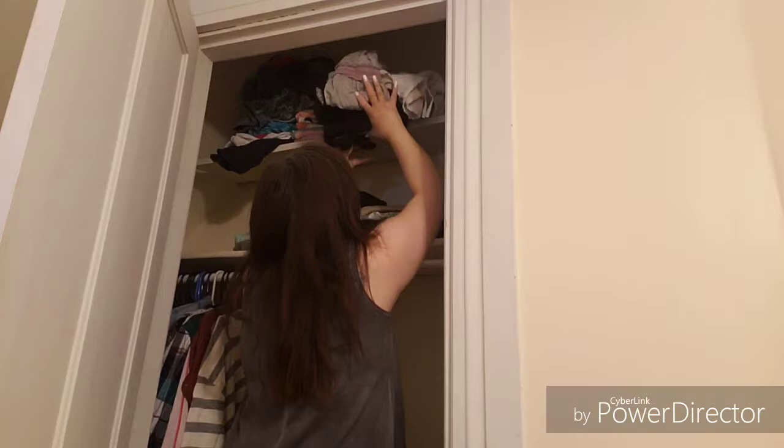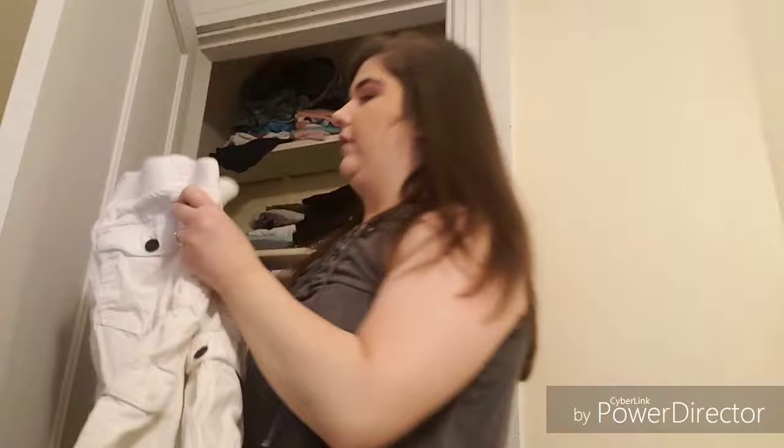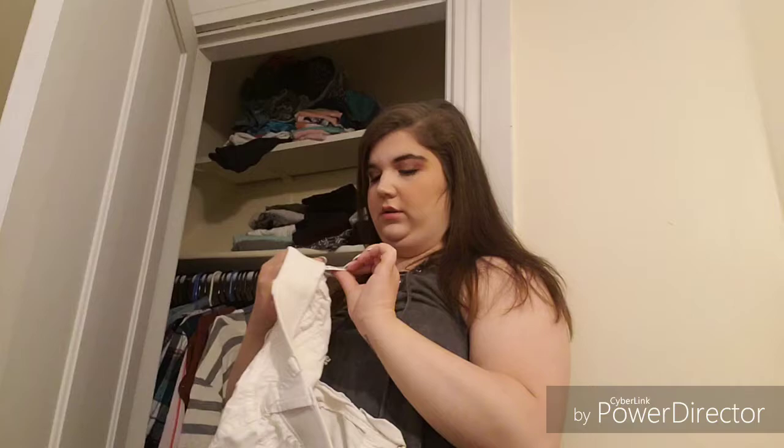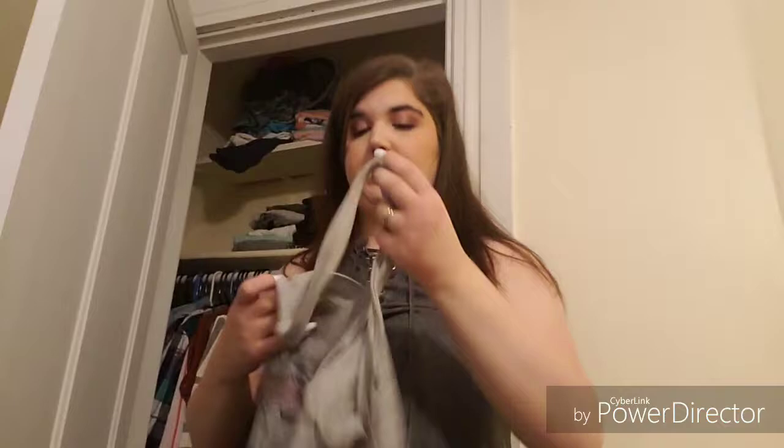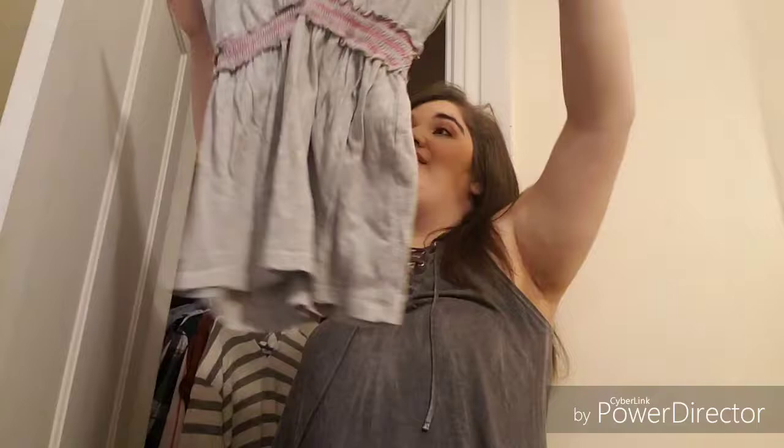All right, so these are another pair of capris. I don't know what the size is. 10. So these are going to go in for next year. This is another maternity tank top that I bought back in 2017, but it doesn't even look like it would fit me now, so I'm going to get rid of it.